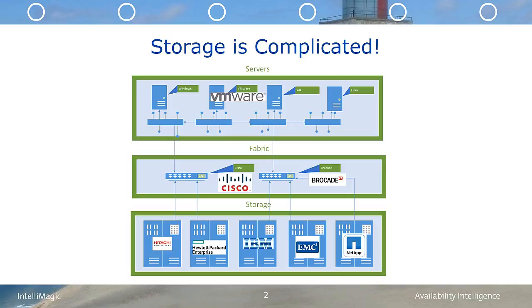In the next slide, we're going to demonstrate the end-to-end mapping capabilities of IntelliMagic Vision. This allows you to see how hosts and their initiators connect to the storage targets in your environment, exposing all of the connected elements in a path from a host to a storage system, quickly filtering out potentially thousands of unrelated components and singling out the problematic host.